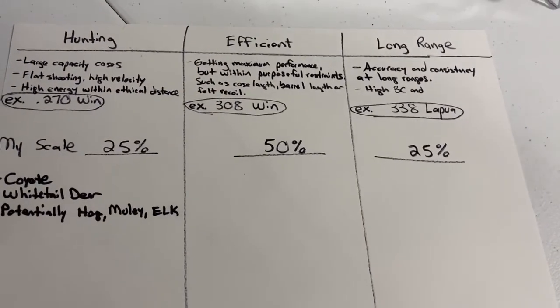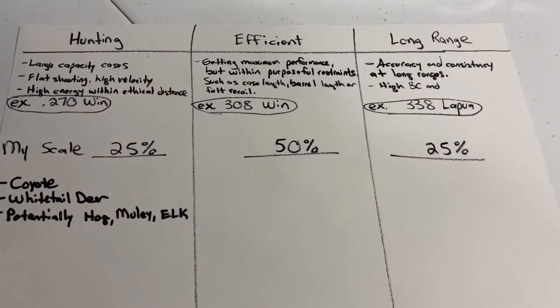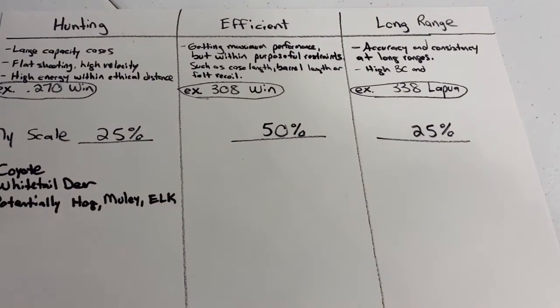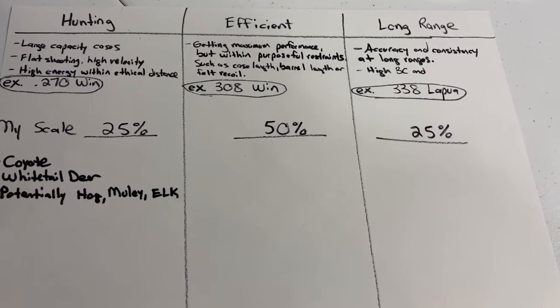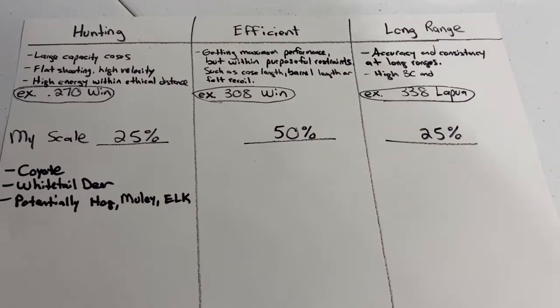If you're only a coyote hunter, then a 22-250 might be the ticket, whatever the case. You're not concerned about cartridge length, action length, barrel length, weight of the gun, recoil. You just want the performance. You want the animal to drop in its tracks.